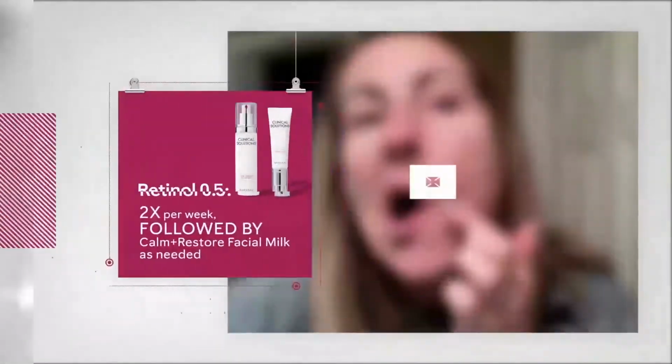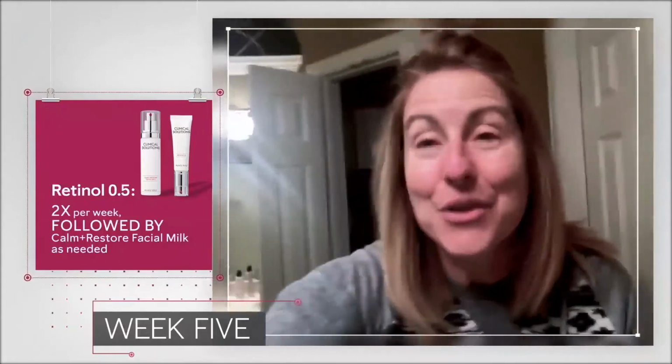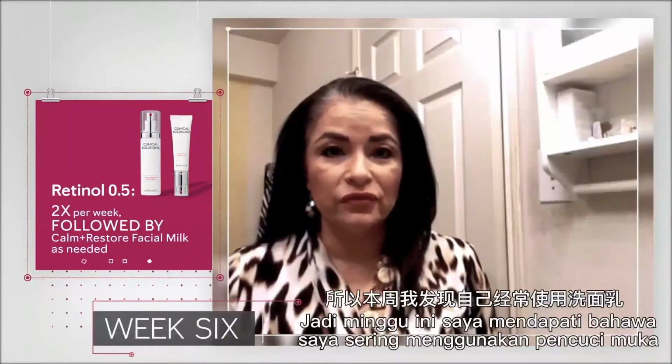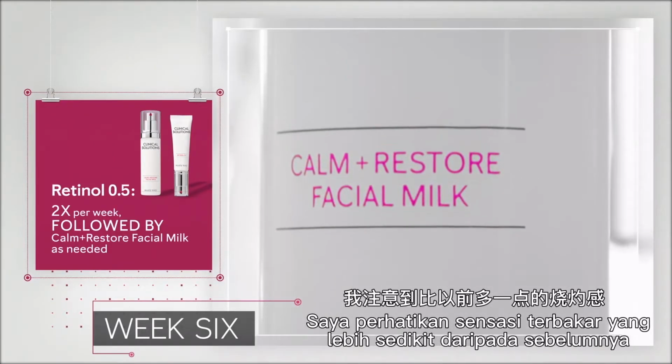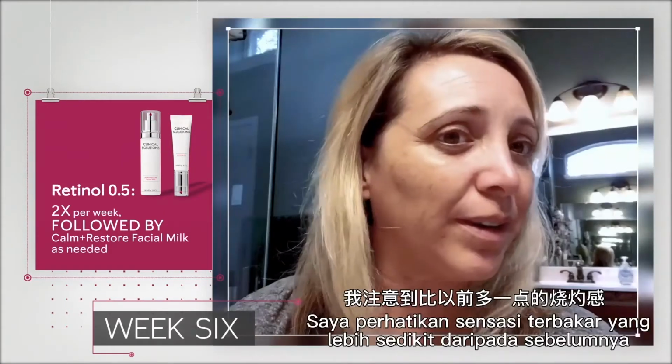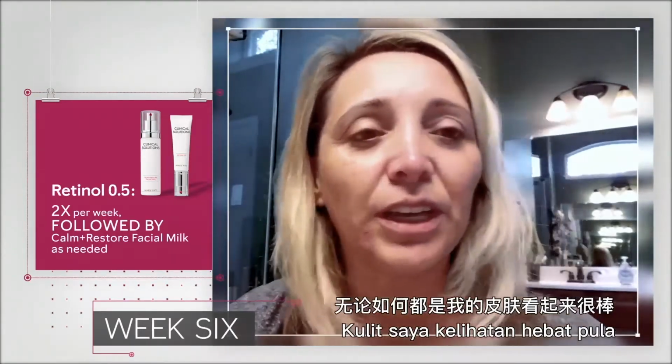Holy cow. I had some brown spots right there. There were 3 of them clumped together. Those are gone. Those are totally gone. So I found myself using the facial milk more often this week. I noticed a little more burning than the time before. I'm just in awe with what my skin looks like. It's looking fabulous.